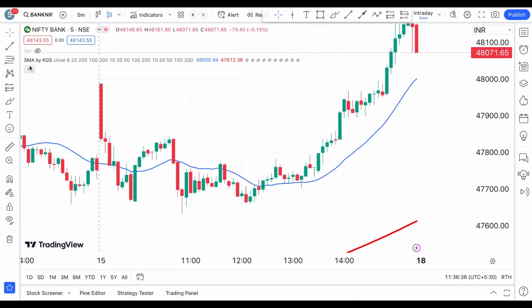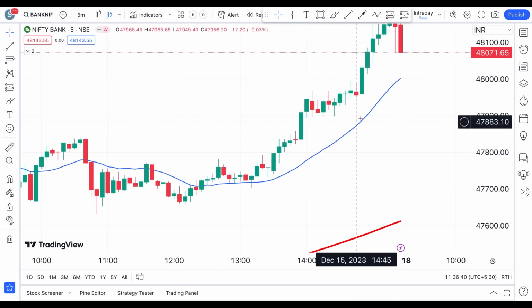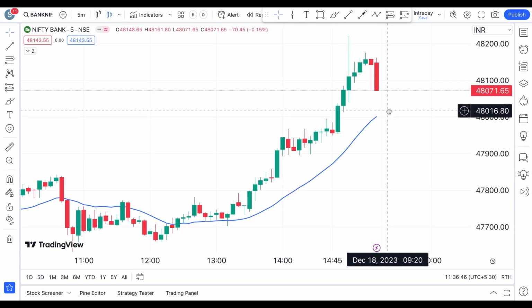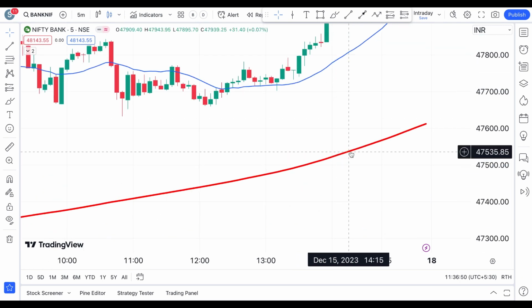So what is a 20 period moving average? It is nothing but an average taken by the close for the last 20 candles, and it is dynamically updating, so it is called a moving average instead of an average, and this is a simple moving average. And this is a 200 period moving average.